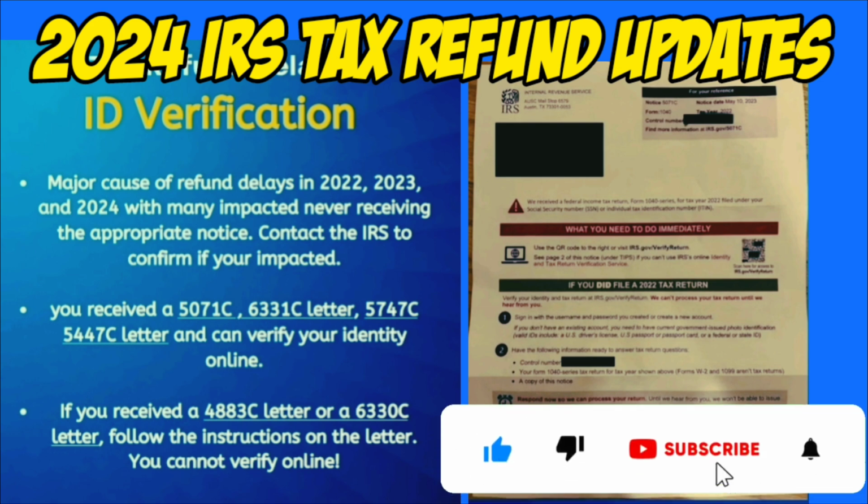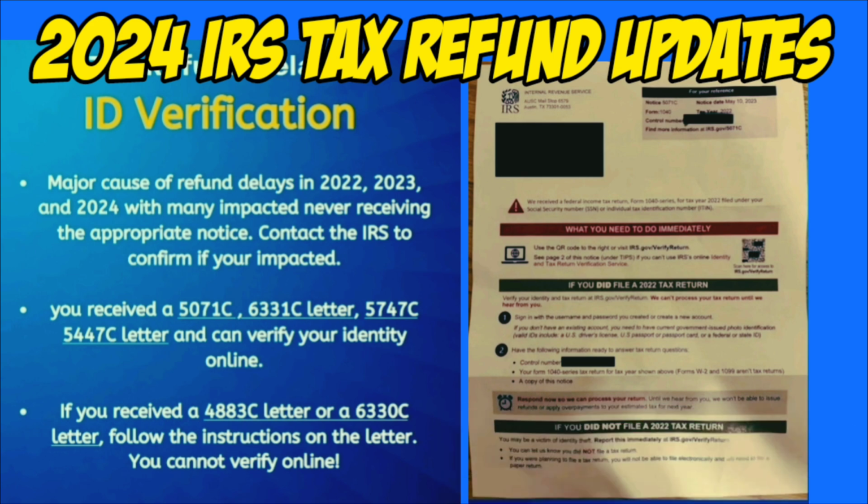If selected for ID verification, you will receive one of the following IRS notices: 1. 5071C, a notice sent when online verification is possible. ID verification can typically be completed online within minutes. 2. 4883C or 6330C, notices sent when in-person ID verification is required. Taxpayers must visit their local IRS office to complete verification.